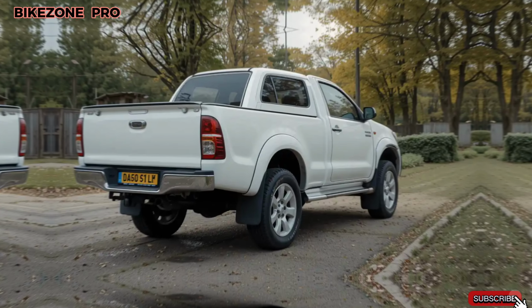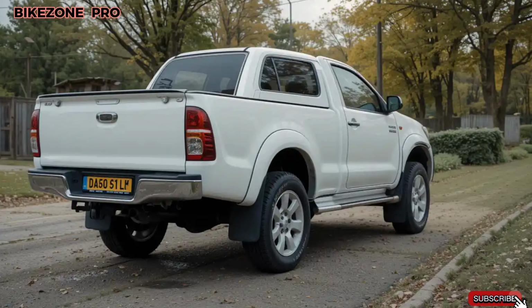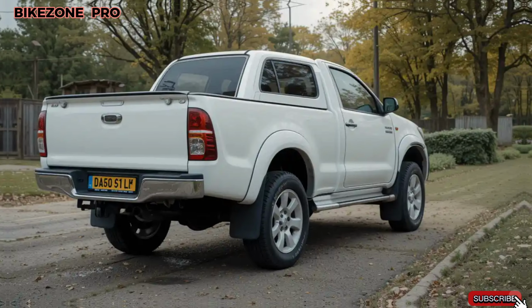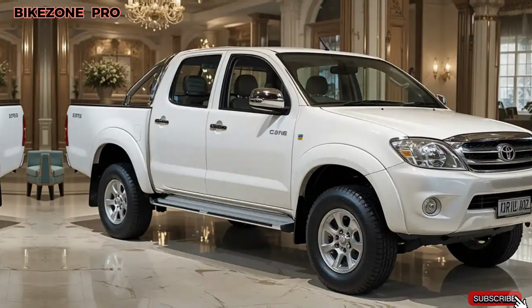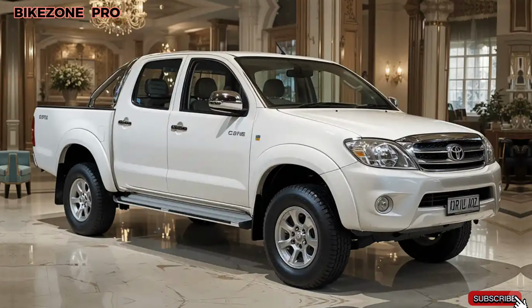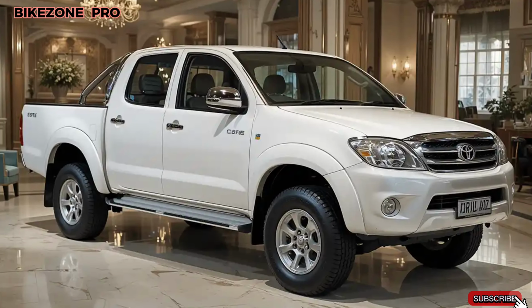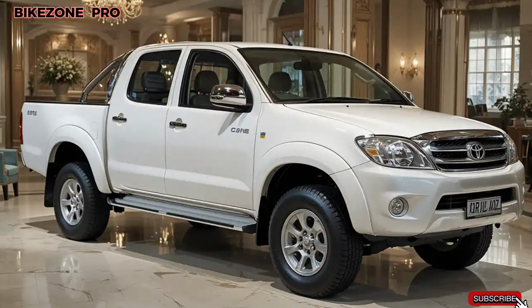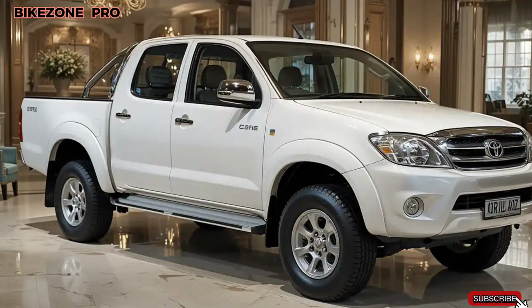Legacy and popularity. The Hilux MK6 has gained a cult following worldwide, especially in regions where durability is paramount. Its reputation for being virtually indestructible has even been tested on TV shows and in real-world conditions, cementing its legendary status. Today, the MK6 remains a popular choice in the used market, valued for its versatility and toughness.